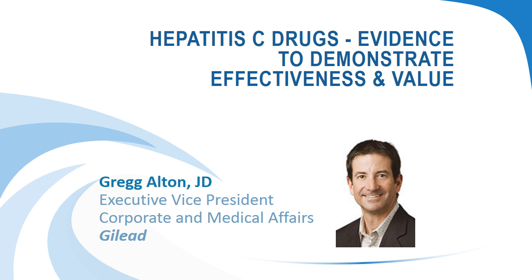So if you take the first phase of what we did with Sovaldi, we conducted 6 phase 3 clinical trials with about 1,800 patients. That was really focusing on shortening the course of interferon for genotype 1 patients. But in addition to that, we also were able to look at all 6 genotypes as well as the different phenotypes of the patients within those populations and try to generate data up front to address some of the real needs of the population.